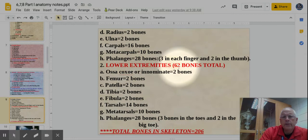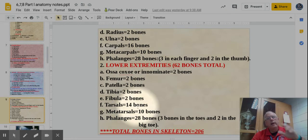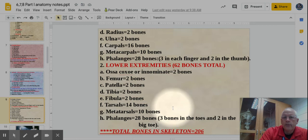Lower extremity, there are 62 bones. 2 in the hip, which we call the innominate and ossa coxa. The femur has 2. The patella has 2. That's your kneecap. Tibia and fibula, your lower leg, is 2 each. There are 2 less in your ankle than your wrist. There are 14 there. Metatarsals are the bones of your foot, and phalanges are your toes, which are exactly the same as your fingers. Now you can check my math. If you add up all these numbers, that's how we get 206 bones in the human skeleton. Luckily, there are not 206 names, but we will go through all those individually as we go through each diagram.